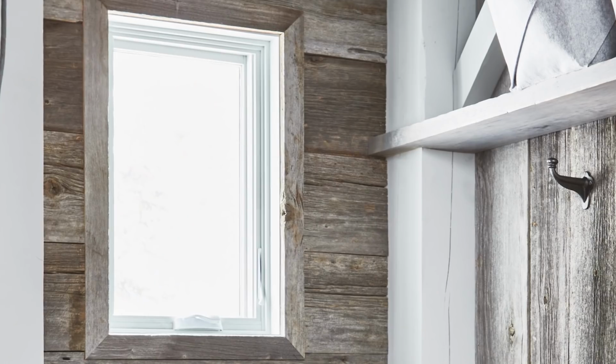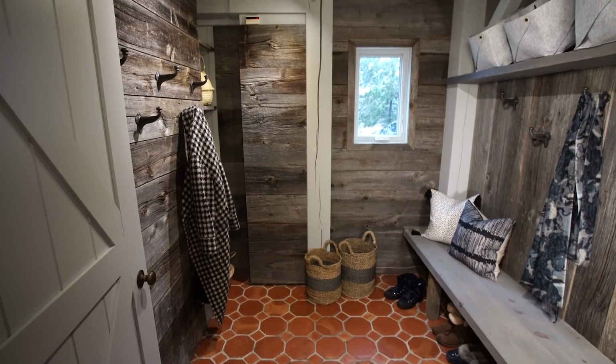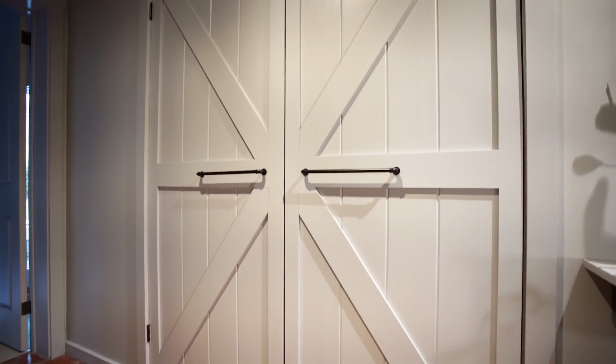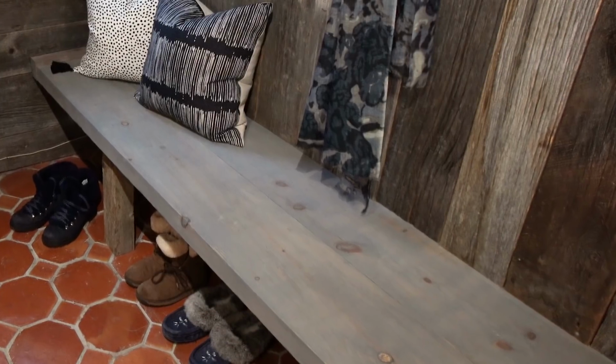And to really take this across the finish line, we even trimmed out the window. It's those little details. It's taking that decorative material all the way to the finish line that will make the difference. We changed the door in this room so that it matches the same barn style door we put on the closet in the entryway. We used rugged, rustic, cast steel hooks that have a real kind of barn flavor. And then we created this bench using available in-stock lumber from our local lumber yard. And then we just stained it in a nice rich gray so that the color of the new wood elements matches the color of the barn board.